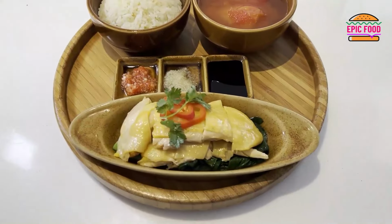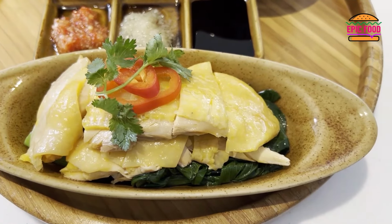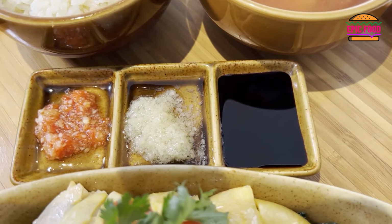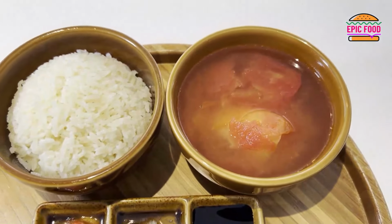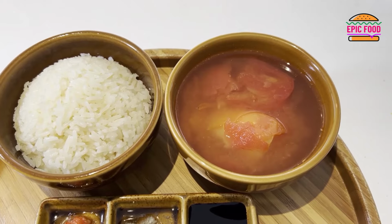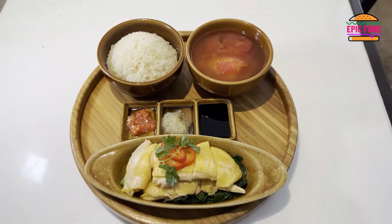Hainanese chicken rice. Hainanese chicken with some vegetables. Sweet soya sauce, ginger and chili. The white rice and the tomato soup. The Hainanese chicken rice. This is a Singapore style. They have such an amazing presentation. And this is one of their signature dish here at the main course. So let's try the Hainanese chicken rice now.